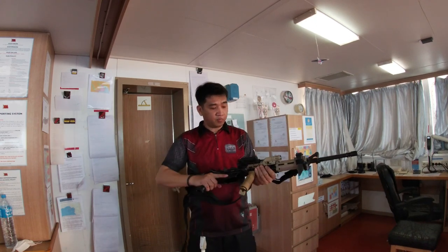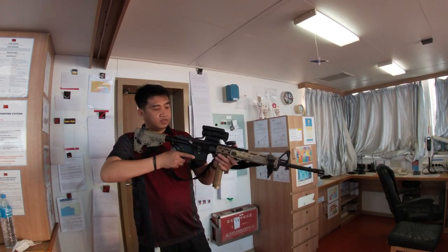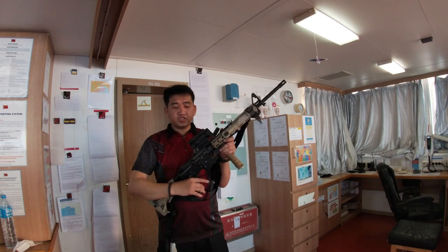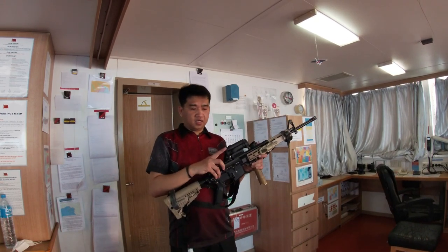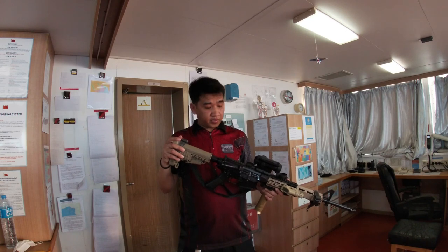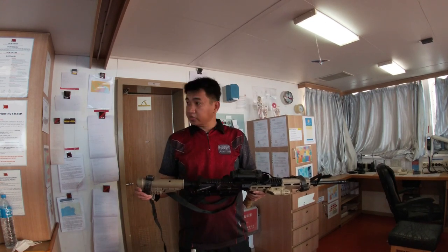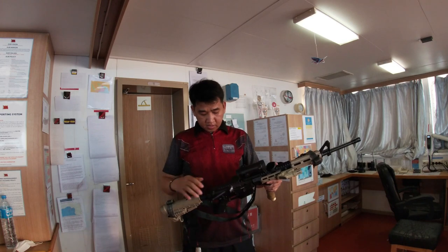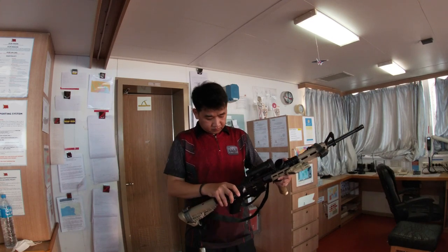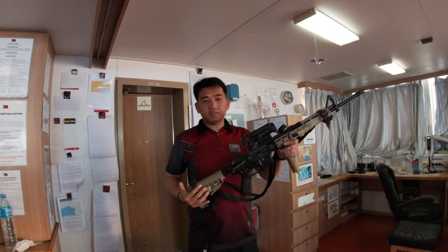This rifle is equipped with special lights, and also equipped with a scope. This scope has already been zeroed. You can adjust the scope here, or adjust it here for the red dot, of course. This gun has already been safety checked. I'll just put this in firing position, and fire safety. So it's safety checked already.